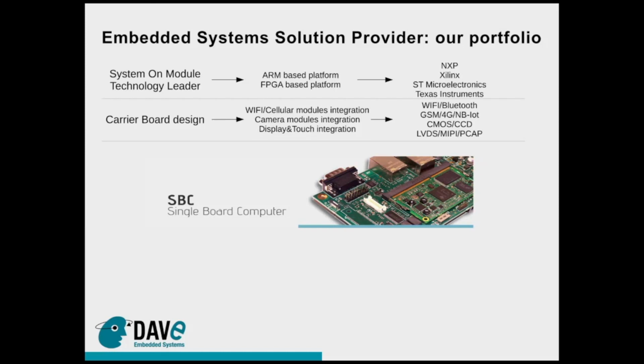Based on this core technology that we design in-house, we offer our customers the possibility to design a complete embedded system with Dave, including first of all the integration of our system on a module in a carrier board design, or the design of a unique carrier board. We have experience integrating Wi-Fi and cellular modules, camera modules, and display and touch integration with the latest technologies: Wi-Fi, Bluetooth, 4G, and narrowband IoT, which is very important nowadays. For video surveillance and machine vision, CMOS and CCD integration are also important. For industrial applications based on human-machine interaction, we have a lot of know-how and skill set in the integration of displays with various technologies.